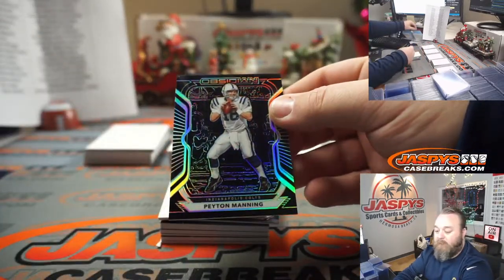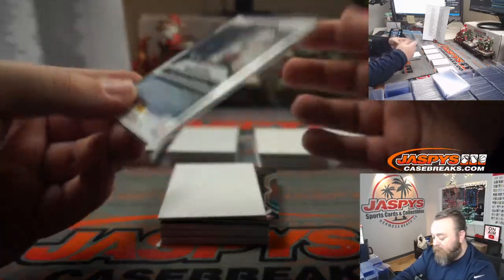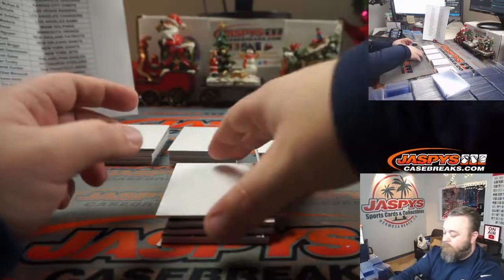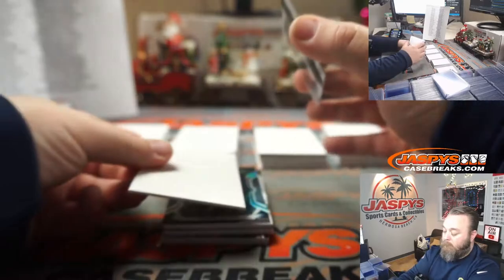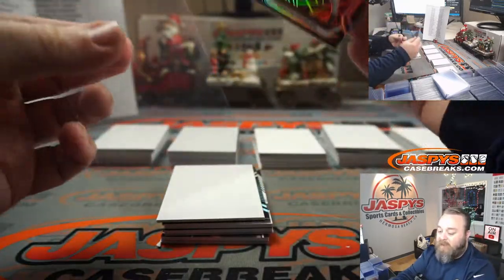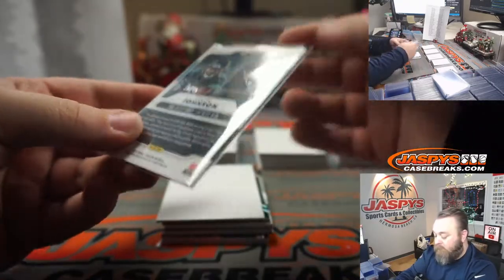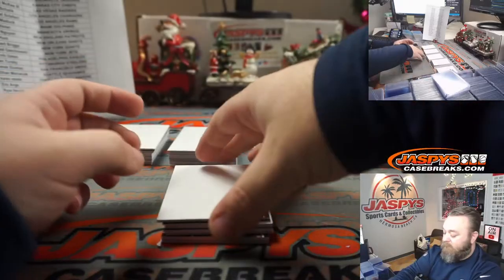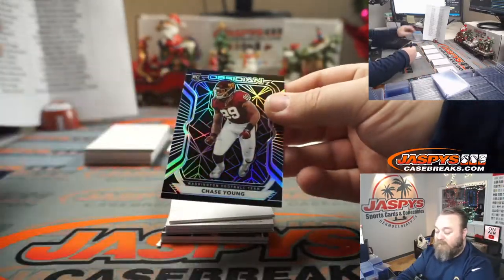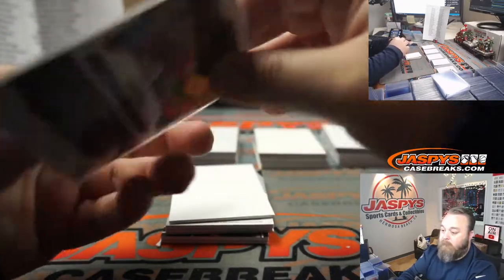Peyton Manning for the Colts. Robert Briggs. It's in Ventura. Okay. 42 out of 50. Colin Johnson, Jacksonville Jaguars, Patrick Cologne, 37 out of 75. Chase Young, Washington, Ryan Harold. There you go, Ryan.